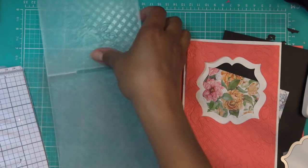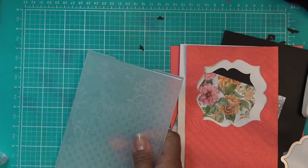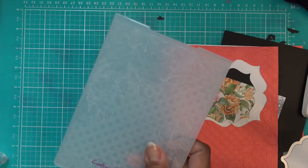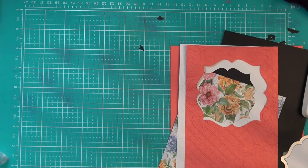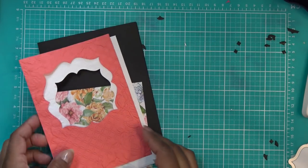All right. Did I tell you guys the name of this embossing folder? It is Rambling Rose 3D embossing folder from Crafter's Companion. All right, guys, we're almost there. Sorry, this is taking forever. We haven't even gotten to the die cuts. Okay. So let's put that to the side.